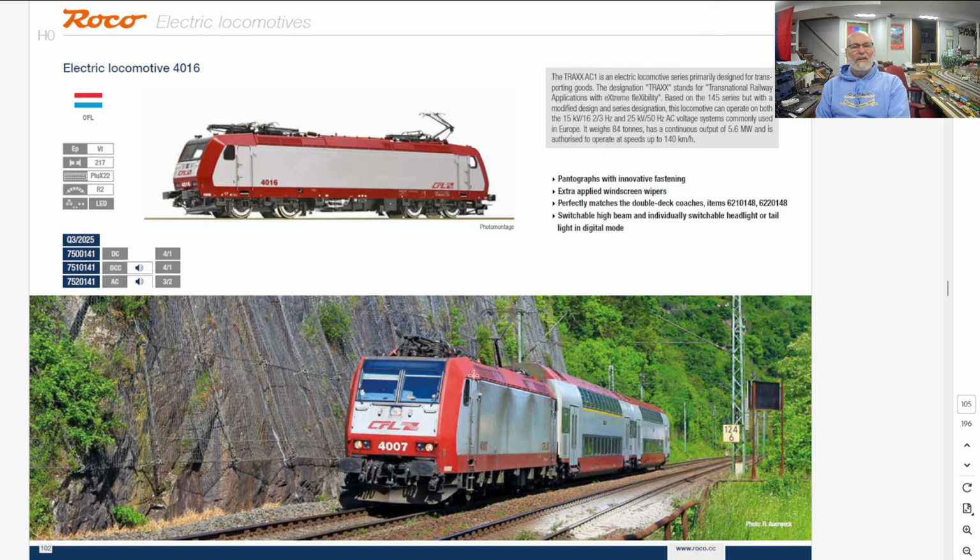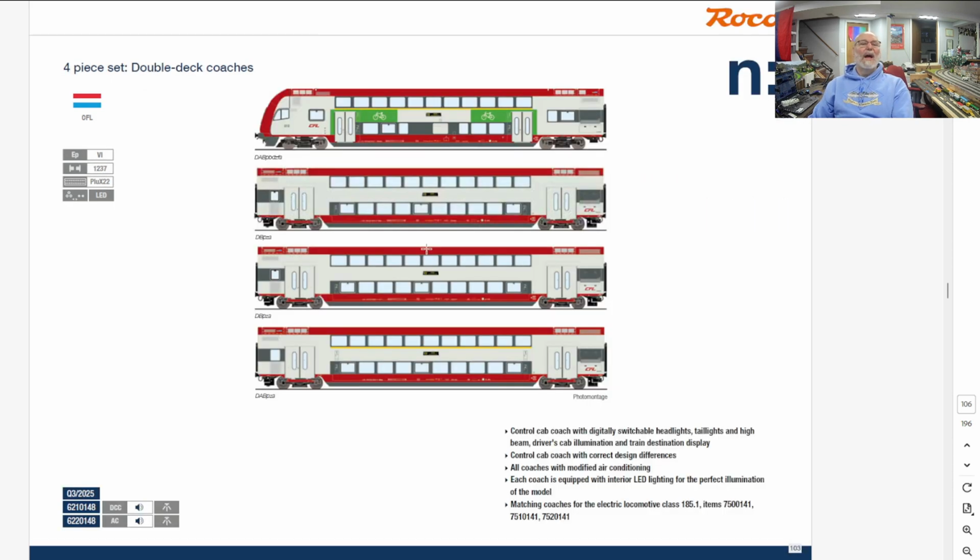Oh, I kind of like this. This is Luxembourg. I kind of like that. That's a Trax AC1. So it's a 4016 is the running number on it. Will they have some cars to go with it? I'll actually be going to Luxembourg in June. And there is the CAD drawing of the set. If we ride something like this, actually we won't be. We're taking German trains into Luxembourg and I assume back.